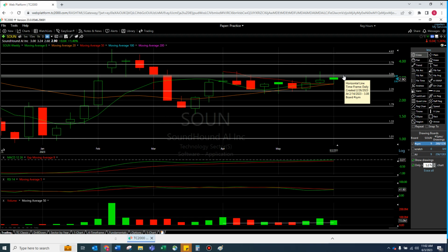I'll be honest with you, I'm really curious because that's not a bad MACD and that's not a bad RSI. And actually, that's not too bad of volume either. So maybe a little patience could be okay here.